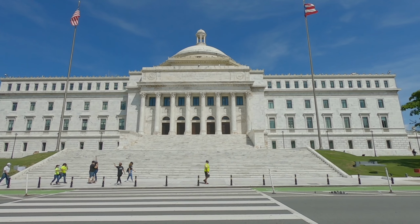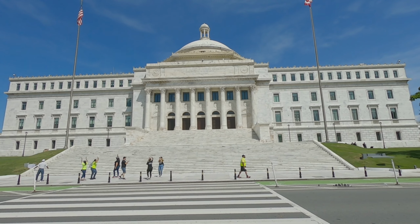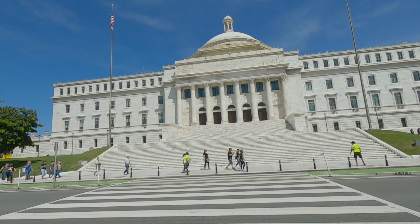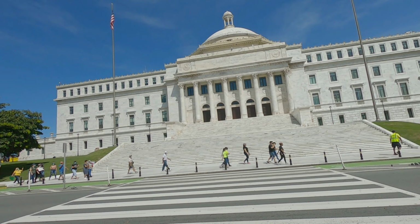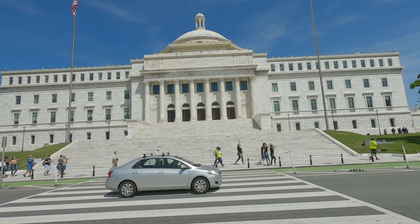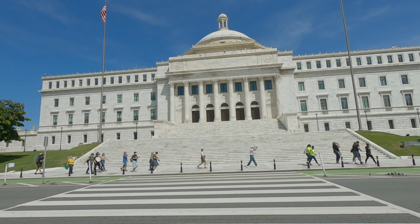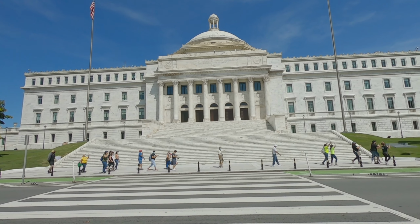Okay, so right now we have a dispute here with students. I guess people are fighting for wages and their pension. So these are students here.